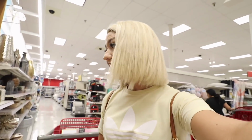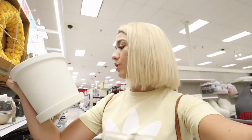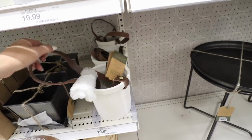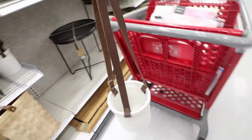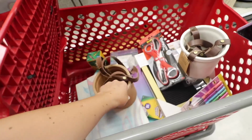Super random and not related, but I think I could use this pot. It's white, which is neutral. And hello. Oh my gosh, they have a hanging planter. This is cute. Oop, don't tell mom. Wait, this is cute. Okay, I'm gonna get this one actually. I lied. I also just found one in brown. I'm gonna get both. They're super cute.